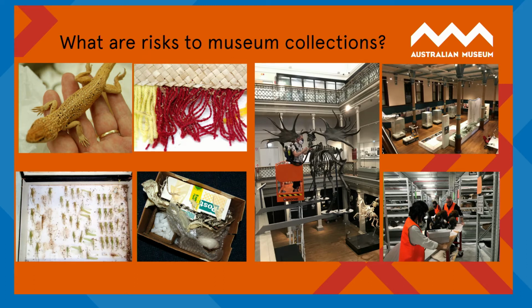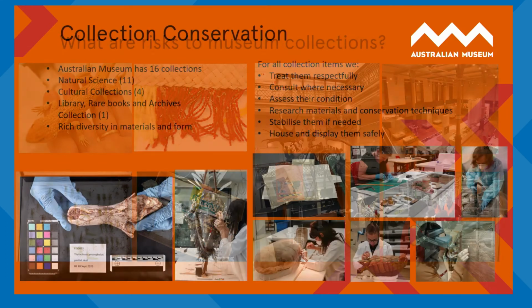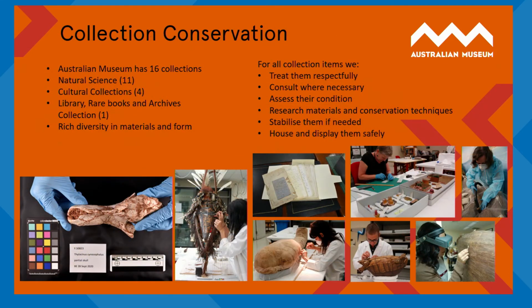Understanding the likelihood and the impact of the risk to a collection and collection items helps us define the mitigation strategies and in turn what our response will be. I actually just remembered I forgot to mention there's Sheldon there in the middle working on the elk specimen, which is in the long gallery.